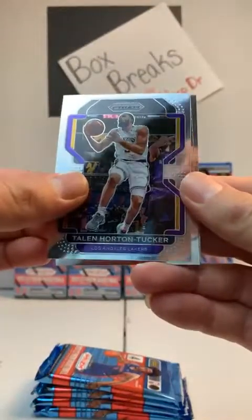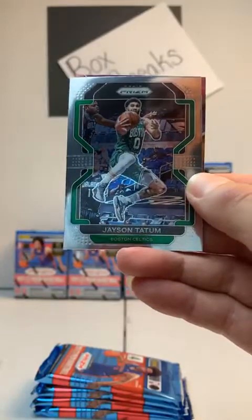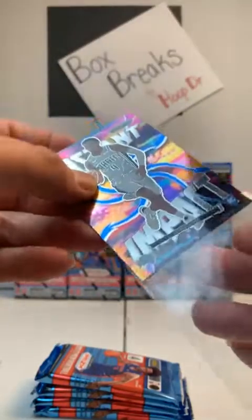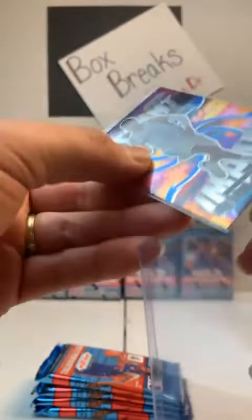Talen Horton-Tucker, Lakers. Tony Kukoc, Bulls. Jayson Tatum, Celtics. Instant impact. How about Jalen Suggs to the Magic? One of the biggest names. One that we need to get, and we got him.